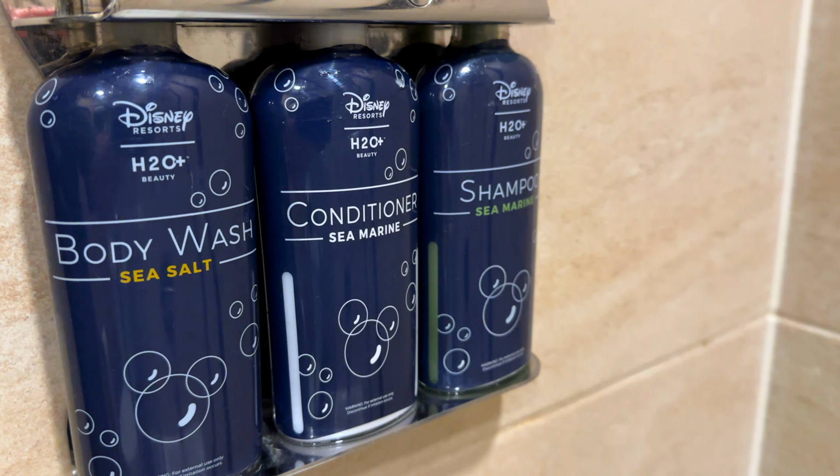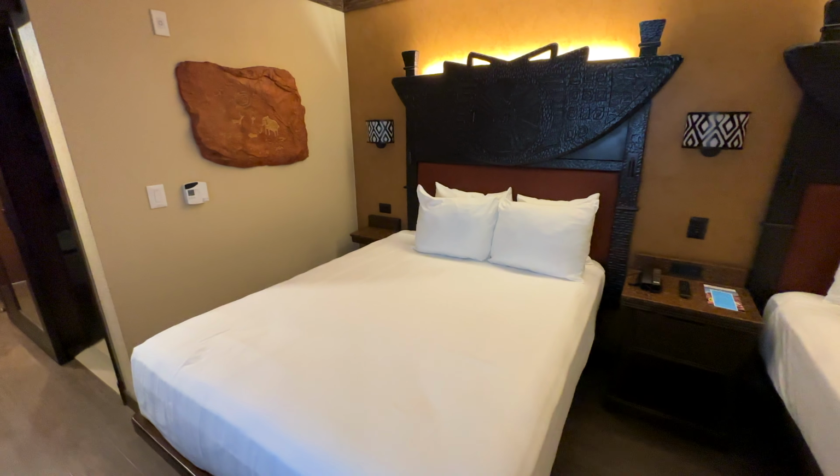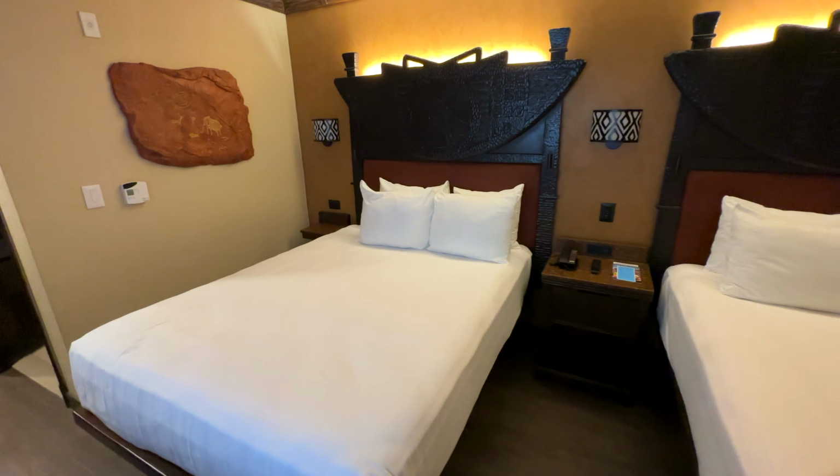And then coming through into the room itself, we've got these 2 queen beds. They are comfortable. I'd say medium, average firmness. They're not ultra soft. They're not ultra hard. But you know, a good night's sleep after a very long day in Disney, or if you ventured outside.